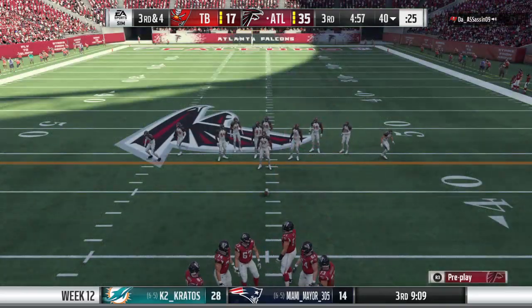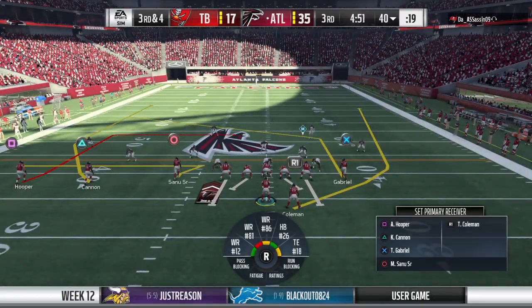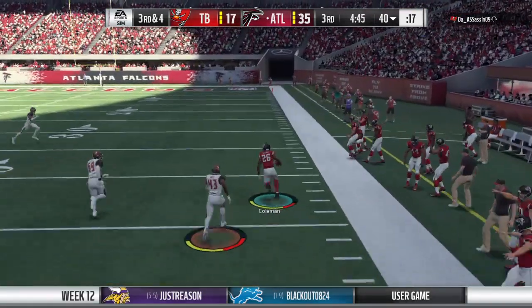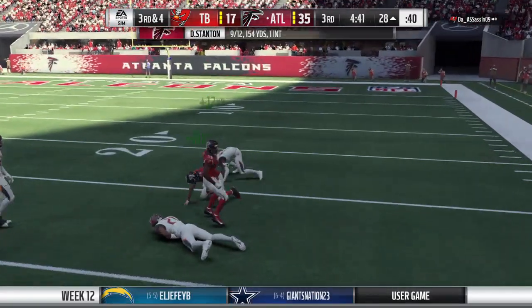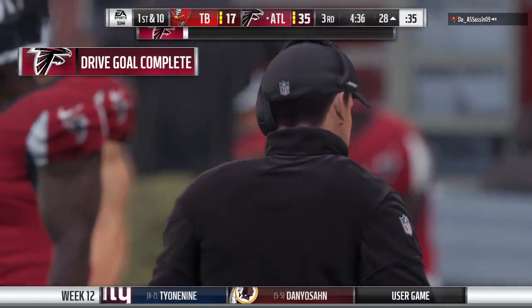The Falcons on 3rd down. They've hit 2 for 4 thus far. This is 3rd and 4. Here we go now. Green 30. From the gun, Stanton. He finds Coleman. And he's got some space here. And he'll be taken down, but not before getting this inside the 30. A gain of 32 that time.